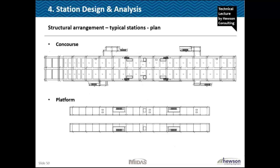In terms of the plan, this is a typical plan. I said that we have three stations that are identical, and they all look very similar to this. So at concourse level, the body of the concourse is shaded red. It's a reinforced concrete beam and slab arrangement. The entrances you can see are RC as well, and they provide access from the street.